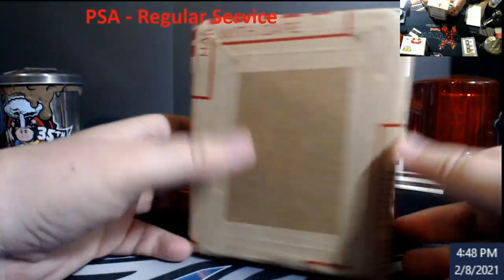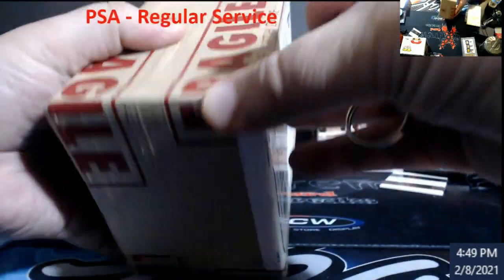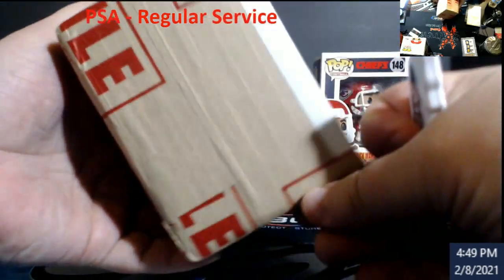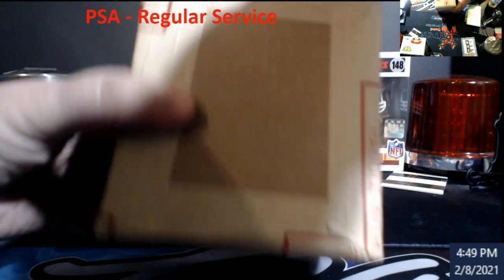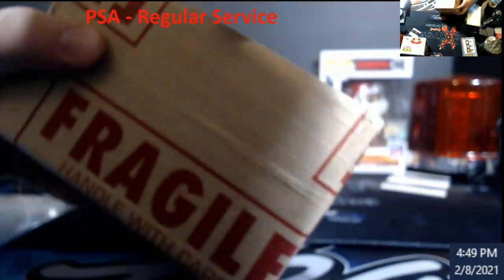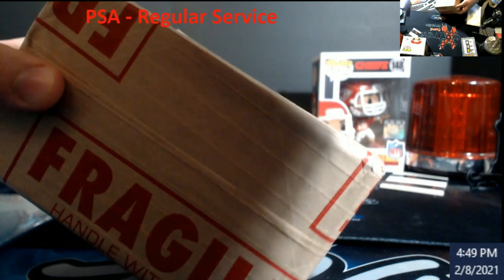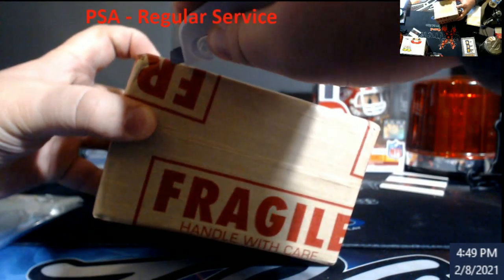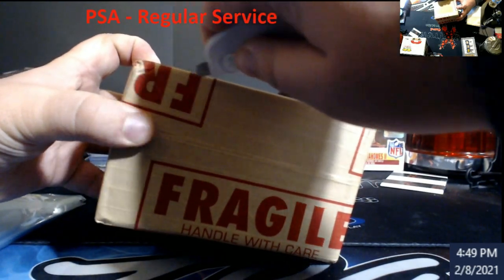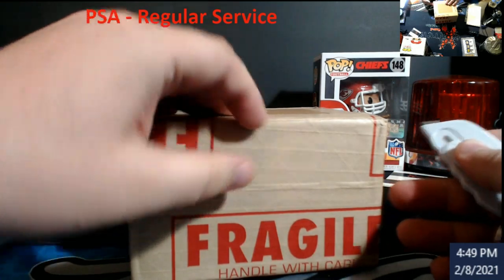I just got to figure out how to cut this box open real quick. That's why I was back on the side here. This was a regular service. We mailed this in as a test to see how long they were going to take. And this was mailed like beginning of January. It was logged in January 8th and it's back today. This does cost $50 a card.